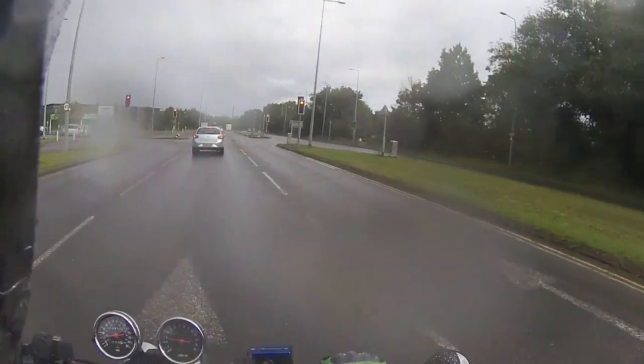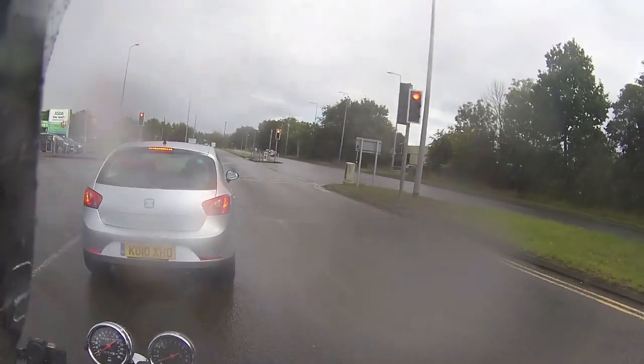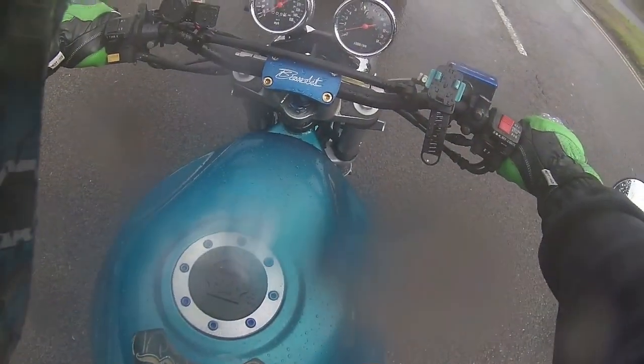Carb balance, carb clean, and fuel tank clean out as well. That is a complete bike apart about three or four times trying to find the issue with it. Finally found. Job done.